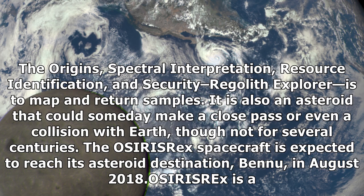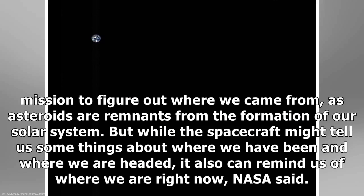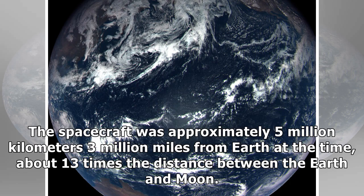OSIRIS-REx is a mission to figure out where we came from, as asteroids are remnants from the formation of our solar system. But while the spacecraft might tell us some things about where we have been and where we are headed, it also can remind us of where we are right now, NASA said. The spacecraft was approximately 5 million kilometers (3 million miles) from Earth at the time, about 13 times the distance between the Earth and Moon.